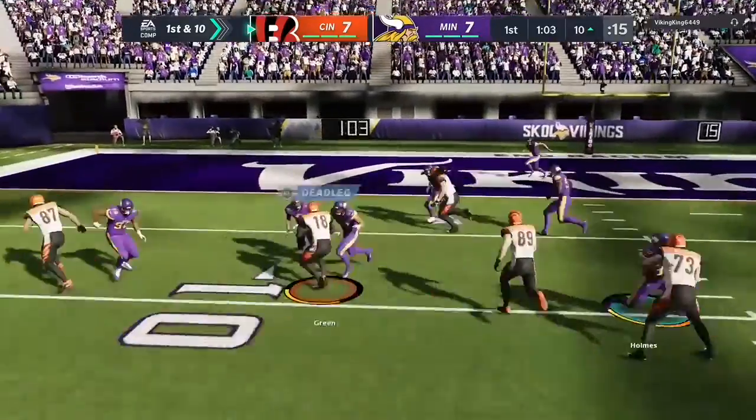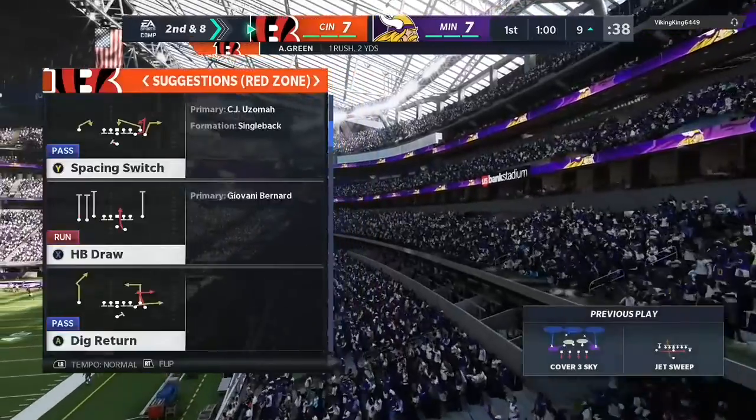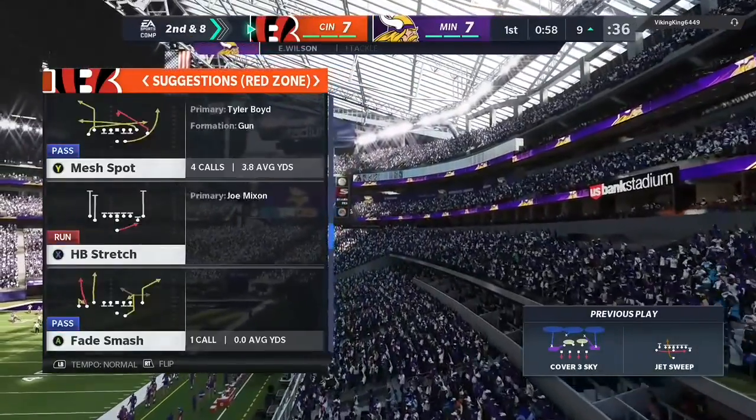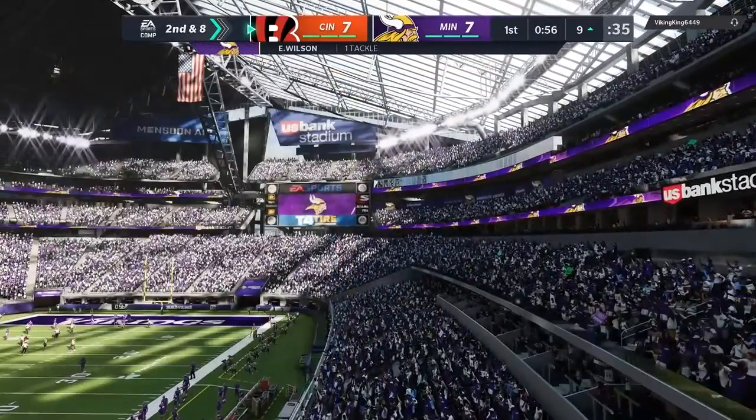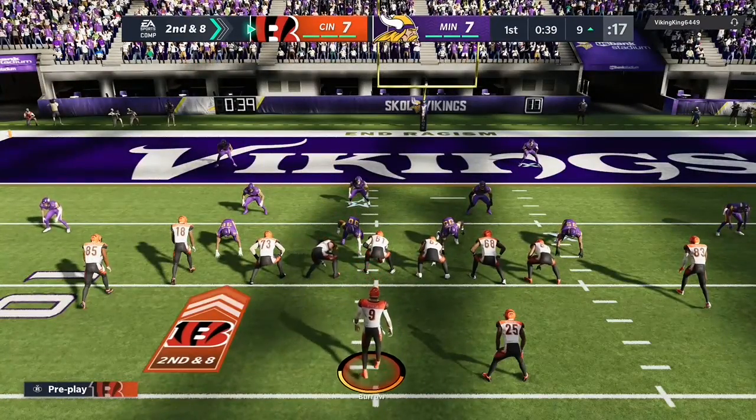It's a jet sweep. They get it to Green. And he'll find his way down inside the 10 to the 9-yard line. A minimal gain as we tick down inside of a minute remaining in the opening quarter. Ball at the 9 on 2nd and 8.